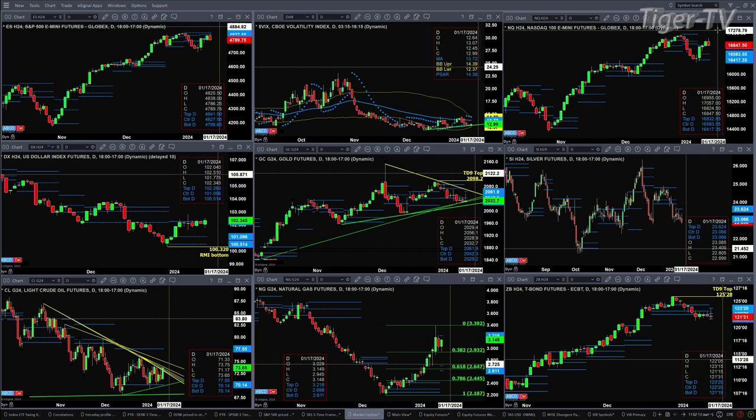Silver is trading below profile support. That's down at profile support is at 2306. But I believe that silver will trigger a TD 9 count bottom. So we'll have to take a look at that during the Trader's Ed show.